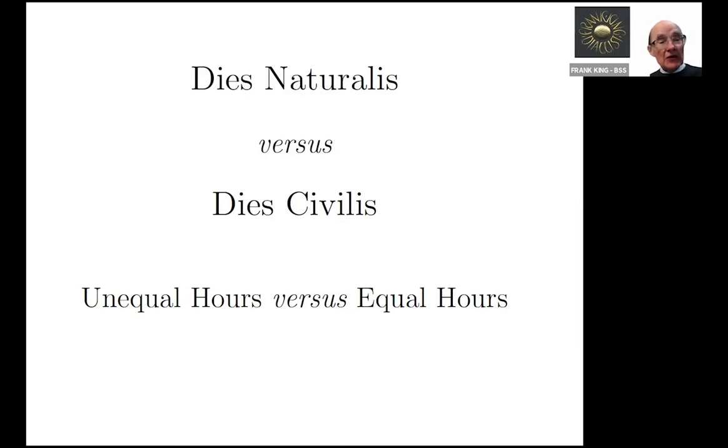Now, the system of using unequal hours goes by other names. Sometimes it's referred to as using seasonal hours. The hours vary with the season. And yet others refer to the scheme as using Jewish hours. This was the time scheme used by the ancient Jews, and in particular for timetabling their prayers.